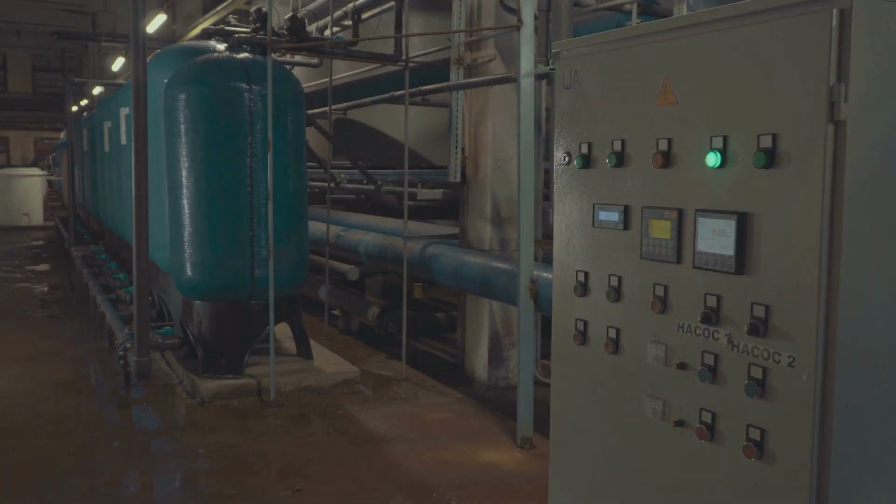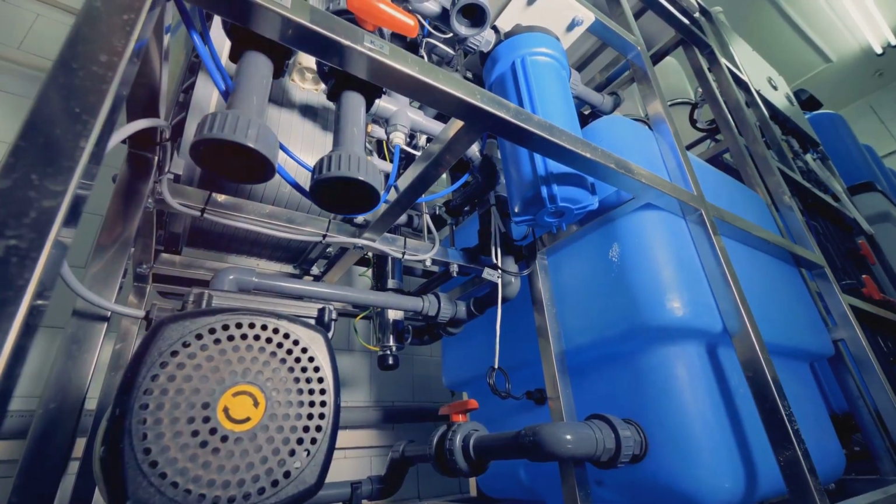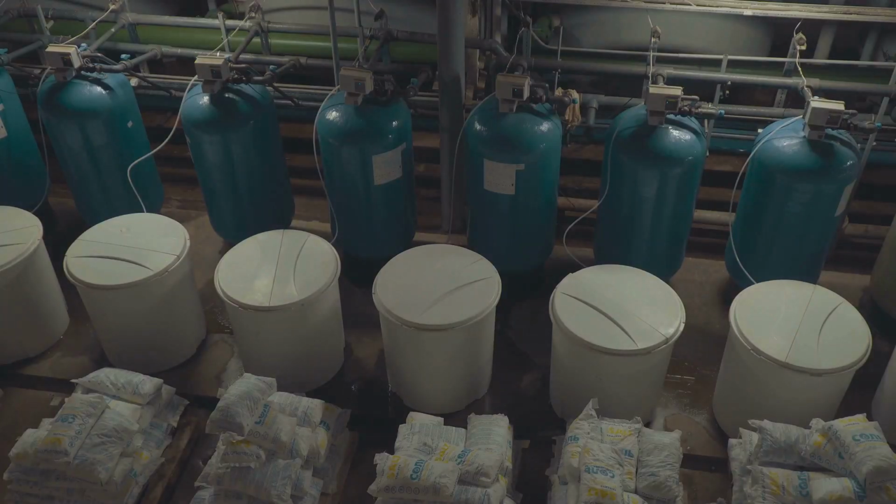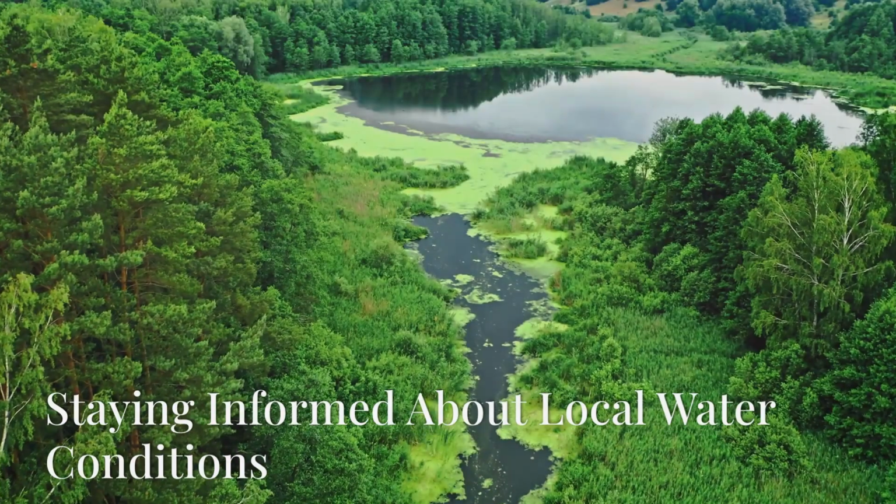Filtration uses granular activated carbon to trap cyanotoxins. UV radiation inactivates cyanotoxins by disrupting their DNA. Reverse osmosis removes contaminants using a semi-permeable membrane.